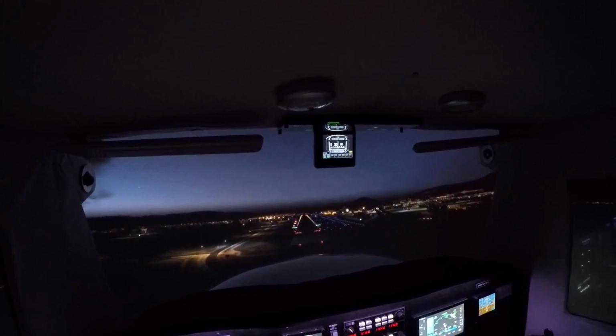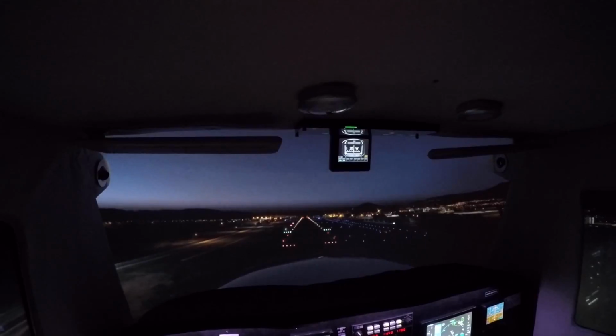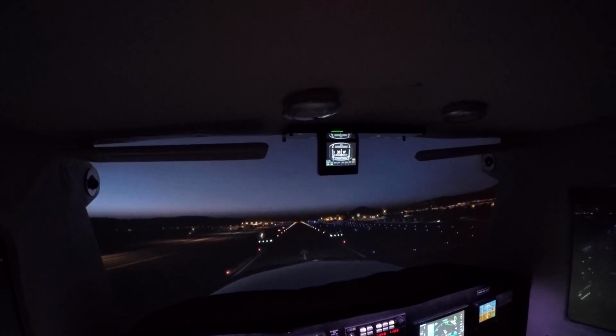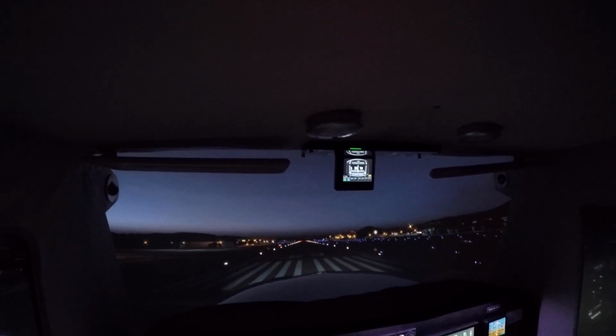A little low, but that's okay. Good evening, right downwind, report midfield. Sorry, what runway was that? Runway 30. Oh, we've got a displaced threshold on Runway 30, so don't land too soon. There we go. A little stutter there.